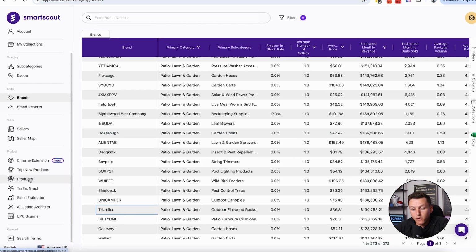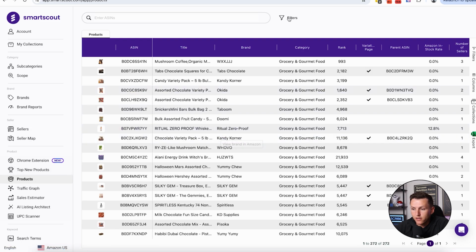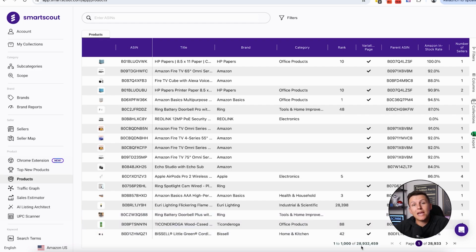The next one, we're going to come over here to the products tab. So right here, this is where we're going to come. And this is actually kind of crazy. It says 272 products, but if we come right here and hit search, it's going to pull from, I think, like 30 something million, 28 million. So 28 million products we have to choose from. That is a ridiculous amount of products. So for those that are saying, I can't find any products, there's no more left, well, you got 28 million.